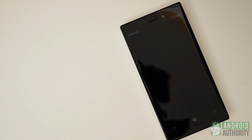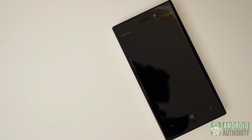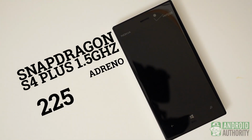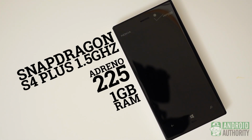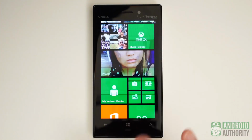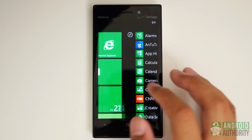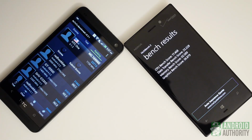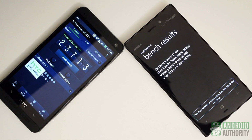The Lumia 928 sports a package that we'd consider more mid-range in the Android space, with its dual-core Snapdragon S4 Plus clocked in at 1.5 GHz, backed by the Adreno 225 and 1 GB of RAM. While us Android users might lament this package in current Android experiences, it works perfectly for the definitely less demanding Windows Phone 8. Ultimately, despite the big gap on paper, these are top performers for their respective ecosystems. Fast will be on the agenda no matter which one you go for.